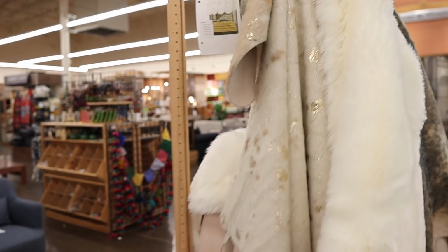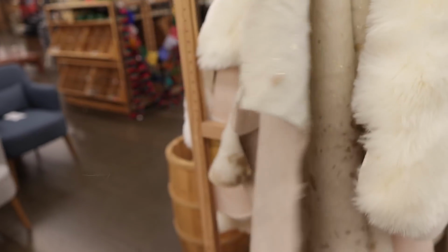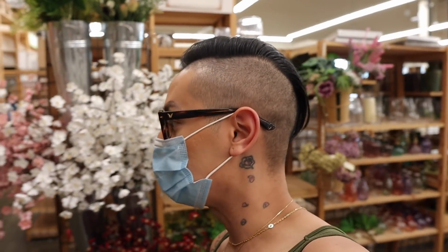I've seen this kind of gold speckled cowhide before. I don't know if it was here or like someone's Instagram, but absolutely not. This is horrendous, you guys. No, no, no. I'm actually determined to find a new rug today for our laundry area.